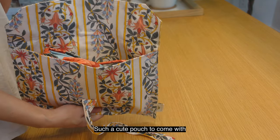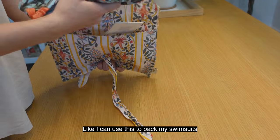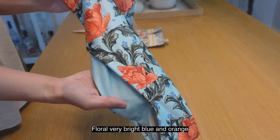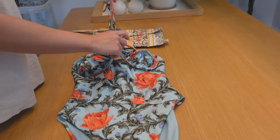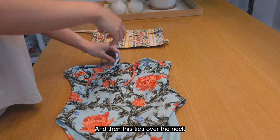Such a cute pouch to come with. I can use this to pack my swimsuit. So I have one swimsuit from this brand. I want to get more floral, like very bright blue and orange. And it's a one piece. And then this ties over the neck.